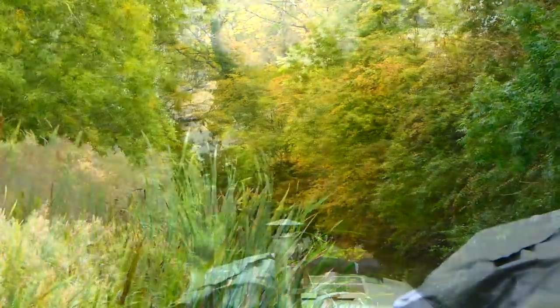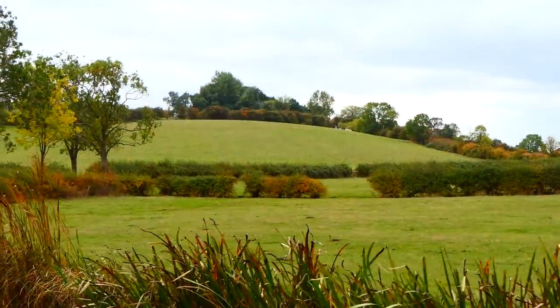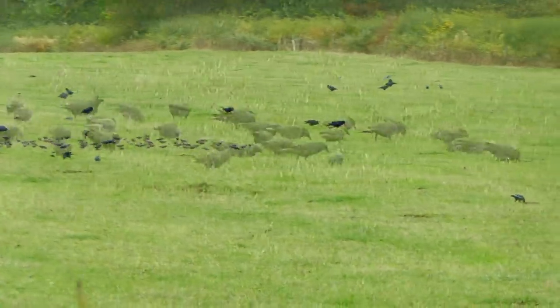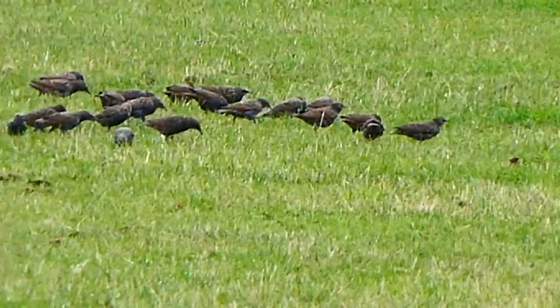The Leicestershire countryside, particularly from the canal, has been such a beautiful surprise. It's just spectacular to cruise through. And to top it all off, we've got a little flock of starlings, all looking after each other while they're feeding, making sure everyone's safe. Oh, I just love starlings.